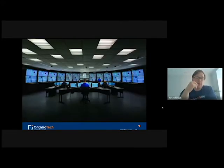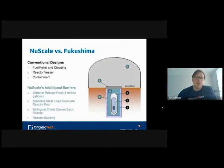And NuScale's design, they can have up to 12 units on the one site. So although an individual unit might only make, say, 60 megawatts of electricity, if you put a dozen of them on site, you're then up to 720 or so megawatts. So you can be a drop-in replacement for a larger nuclear plant. And one set of control people can monitor all of the reactors. So lots of automation has happened. So they can automate the design. They don't need to be there. They don't need multiple operators for every reactor. That's what we see there.